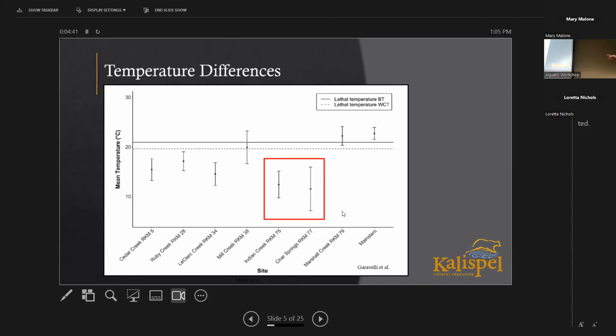And then there's a couple of lines, a solid line and a dash line. Those are the limits for bull trout and cutthroat as far as what they can handle. And so basically, we've got this nice cold water in these tributaries, and we have this really warm Pend Oreille. So that may sound great. We've got this cold water.